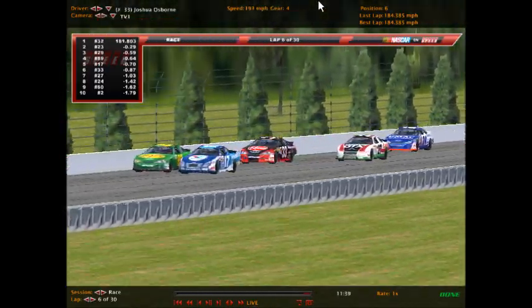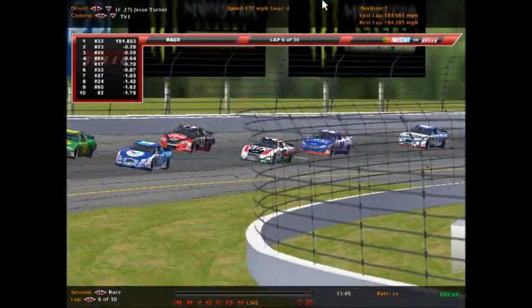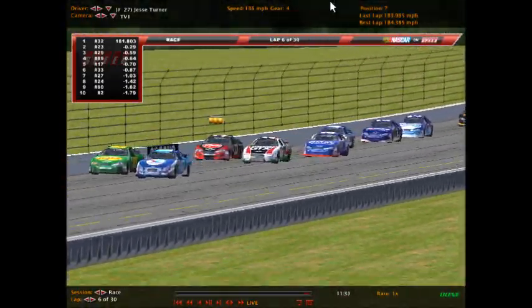This as we're 5 laps in the books and 25 to go. So it's a long race at Pocono, 30 laps on this track is, to my knowledge, 60 miles, I believe.